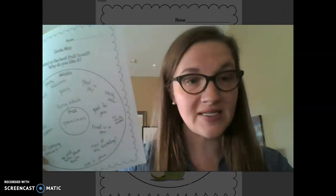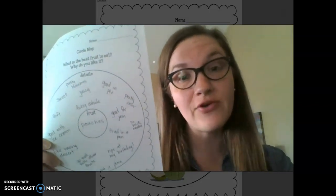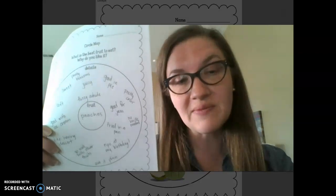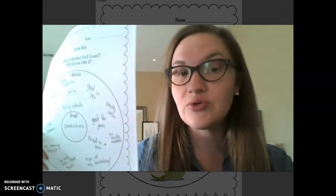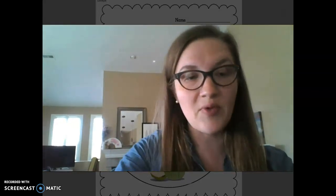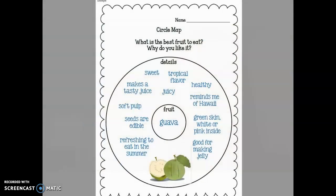Okay, the circle map that we did yesterday about which fruit we think is the best to eat. We are going to be using some of our brainstorm ideas to do a pre-write and fill out the graphic organizer. Okay, so we're going to use it to fill out this page. I'm going to use an example that someone else gave us. And this is somebody's brainstorm of ideas on what makes guava such a tasty fruit.